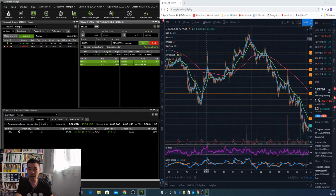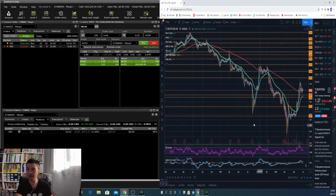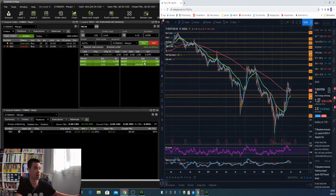So YRCW, that is just flushing down, so it's a good thing. That's why usually we like to wait for a stock to show strength before we hop in and we buy. And so it used to be 4.20, 4.25, it's now down to 4.05, 4.10.